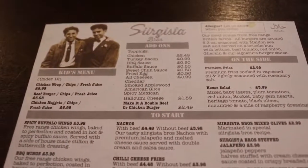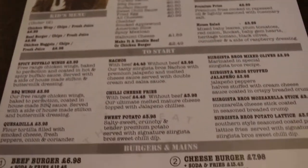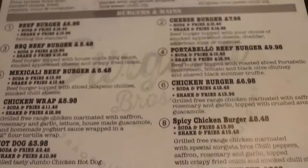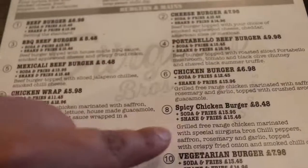I'm on Baker Street, home to Sherlock Holmes. I've come to Burgista. Apparently they have a few of these in London, but this is the original one. And it's halal. I do love the decor, it's very comforting and cozy. I ordered myself a spicy chicken burger meal.